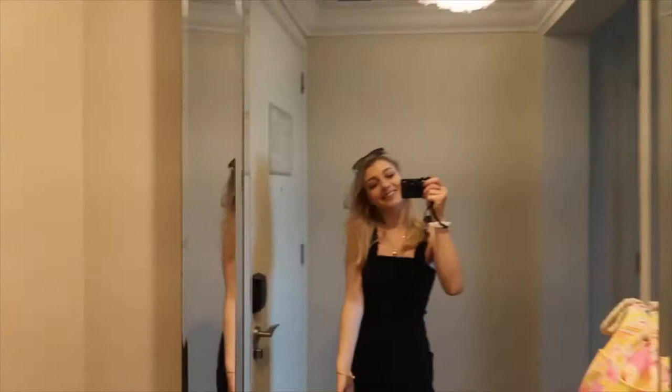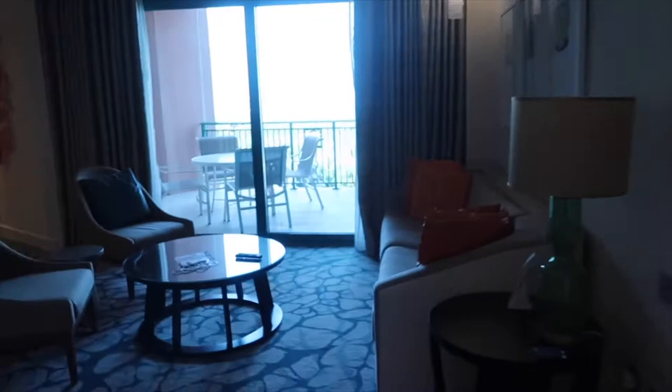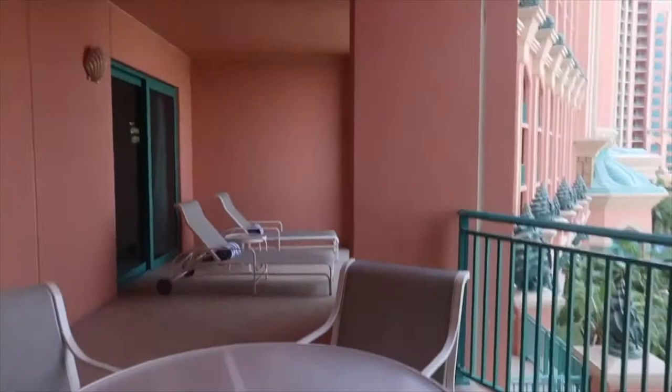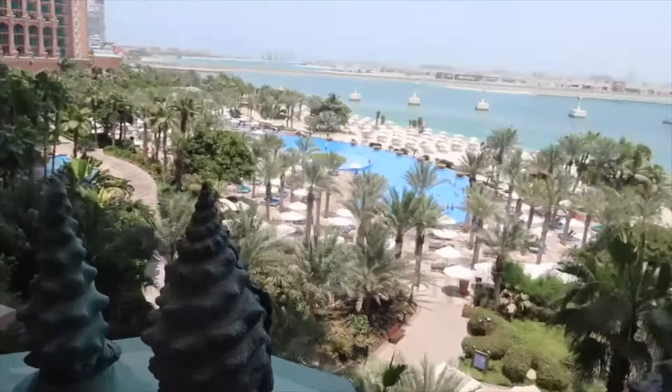So, here is the suite room. So this is a little entrance. There's a door. And then when you walk in, it's this cute little living area. The couch. Two chairs here. And then this beautiful balcony, which has a table with four chairs. And then two lounge chairs and a little table over there. And a gorgeous view, of course.